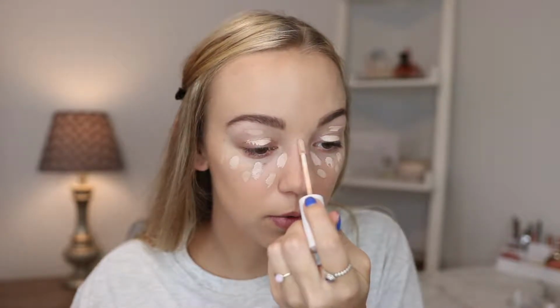I find that the Tarte is a little bit more full coverage than the ColourPop, but the ColourPop is still very full coverage. Now I'm taking the ColourPop and I'm just going to put some under here and on my eyes, down my nose. That line is not straight on my nose. I always have trouble getting a straight line on my nose. I can't draw straight. And I'm just going to take my same foundation brush and blend that out.